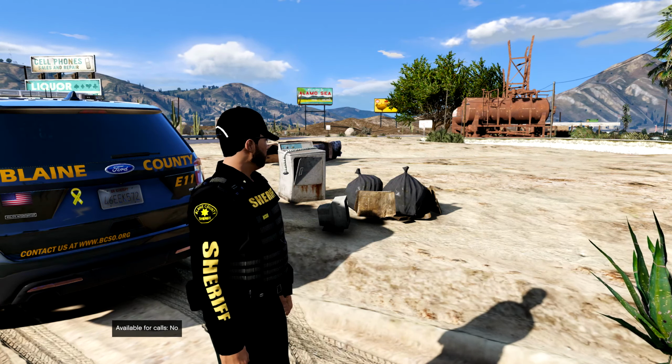Alright, gonna have to take control of that. Look at that. Let's get her up and, you know what? We're just gonna let him do it. I'm gonna search this vehicle on my own, see what we get here.